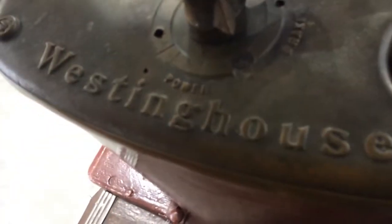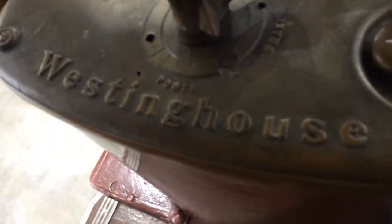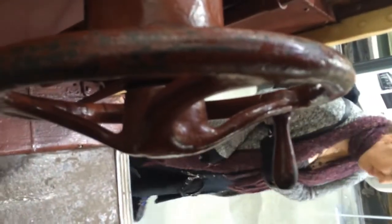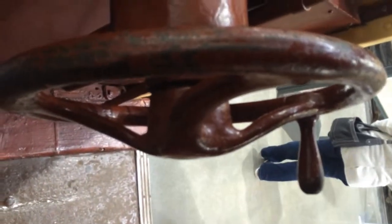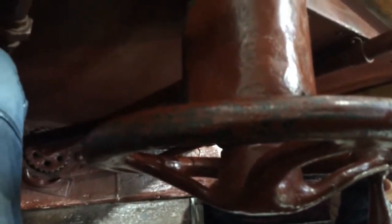So there you go. It's a Westinghouse. Check it out. It's made by Westinghouse. How cool is that? So you've got your steery-turny thing or something there. I'm not too sure what this is all about. This is probably about the brakes and things. It's a technical term, the steery-turny thing. And on the other side there's the winding thing.